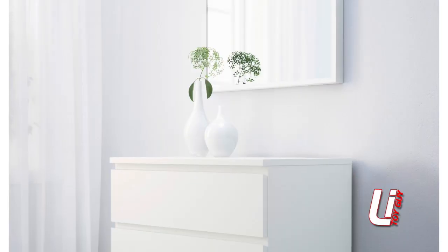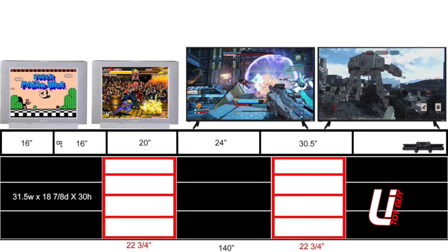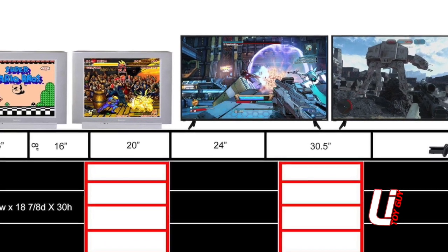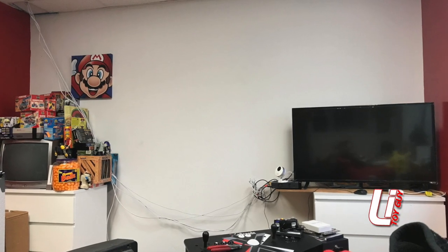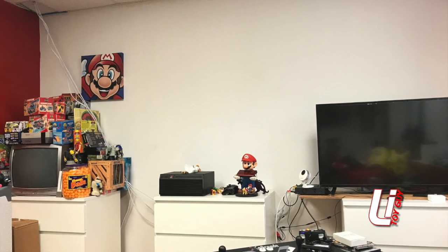So after doing some research, I found some dressers that were an ideal height for what I had in mind, and I would build everything around the drawers. So here's the progression of that. After moving some things around, rewiring everything, and putting up some artwork, there you have it.